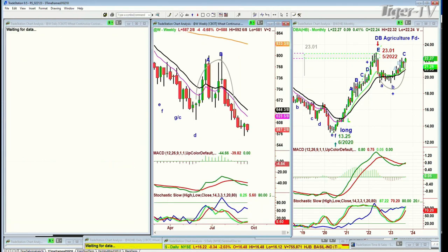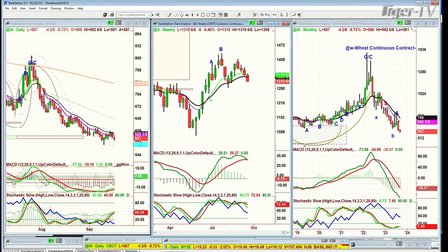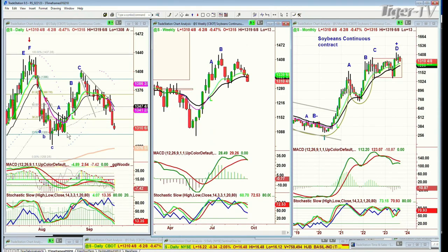Look, in the DB Agricultural Fund, you have wheat. Well, wheat, look at the 200-period moving average resistance right there in the 760s. What is it, 587 right now? Plummets. Look at this, soybean. A dreaded H pattern right here, fails at a peak C. Monthly chart still very good. Weekly chart already starting to fail, but the 9 hasn't crossed negative yet.